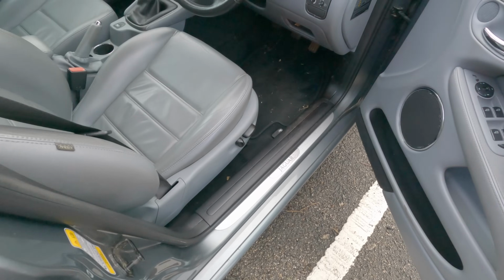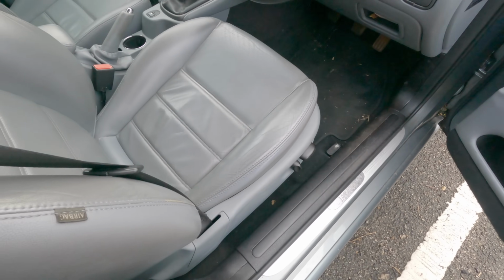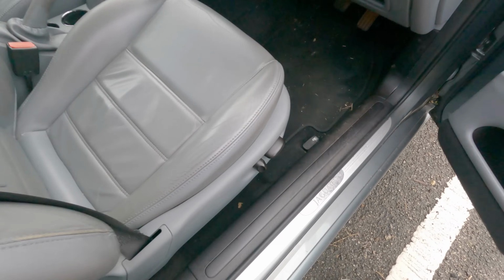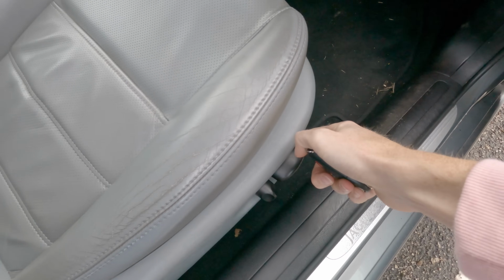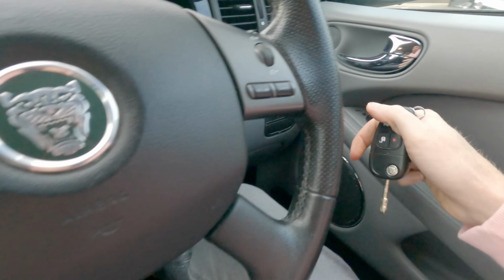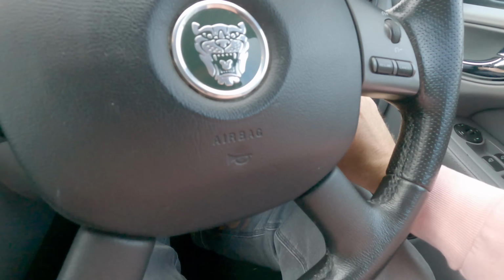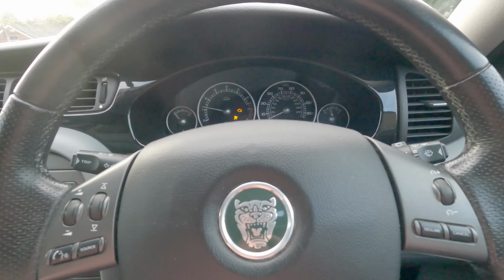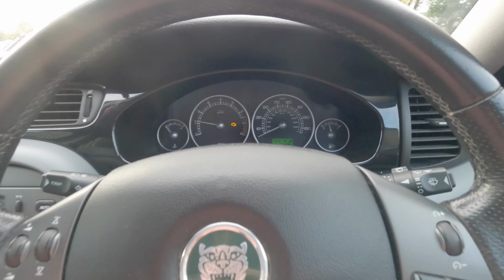Inside, what have we got? Original mats. It's all quite clean, isn't it? Full leather interior, not cloth. We've got electric seats. This is quite a good spec, actually. Oh, bugger. Need to replace the key battery, don't we? So we've got, yes, didn't go out.